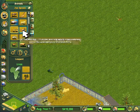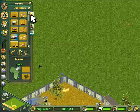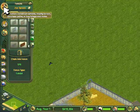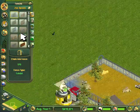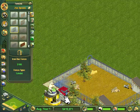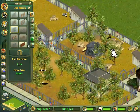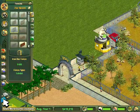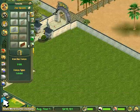I thought there was a cheetah. I think we'll go for the baboon. Right, we're building on this side of the zoo so far. We're gonna start a new area building on this side of the zoo. Well, not a new area.